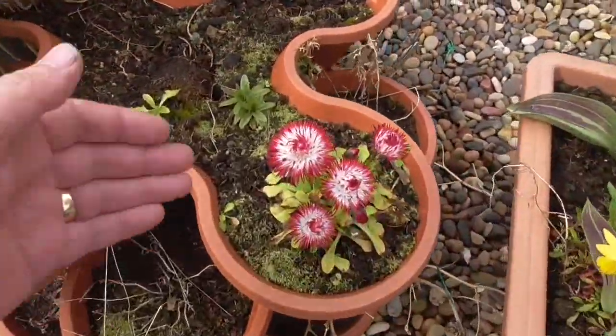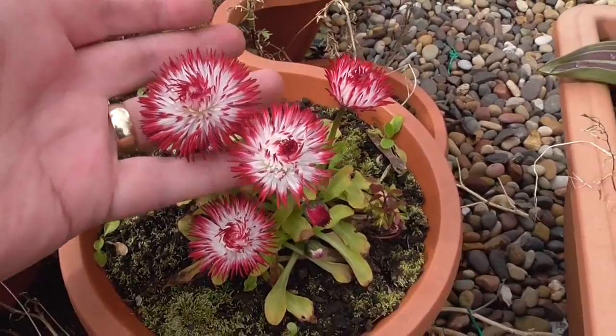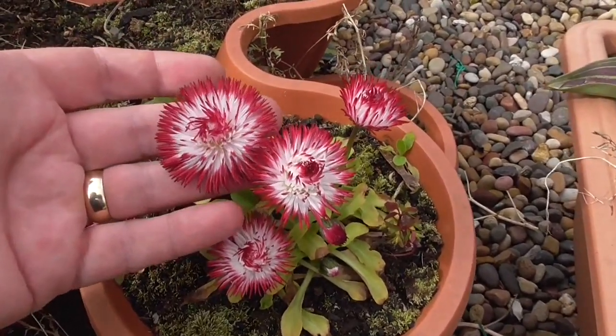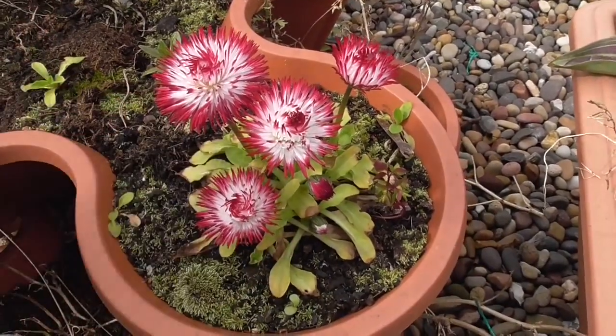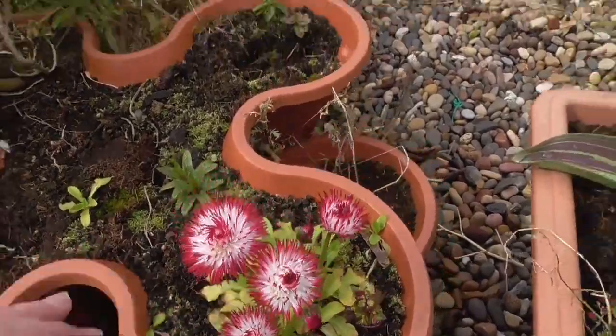And the Daisy Bellis has made a reappearance. These were off last year, and it's come back again this year after winter. Tough little fellas these, so really pleased.